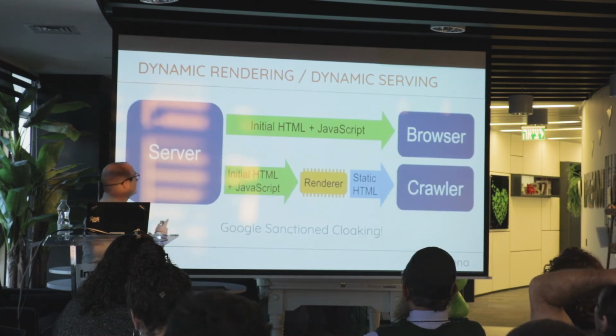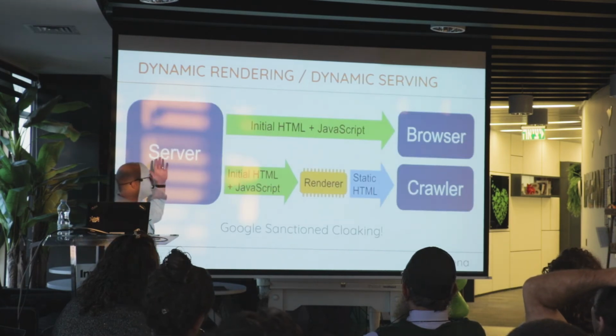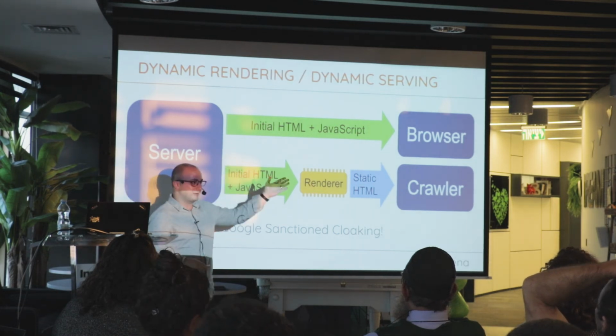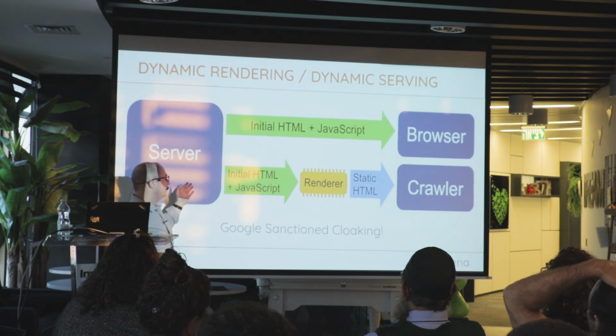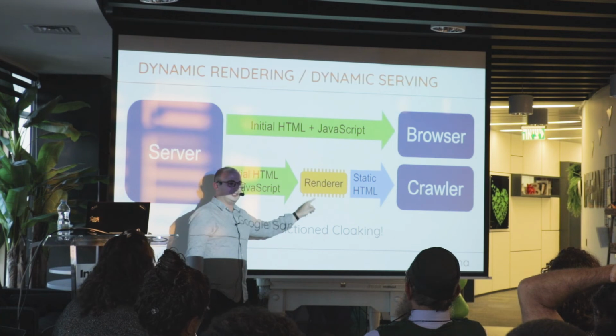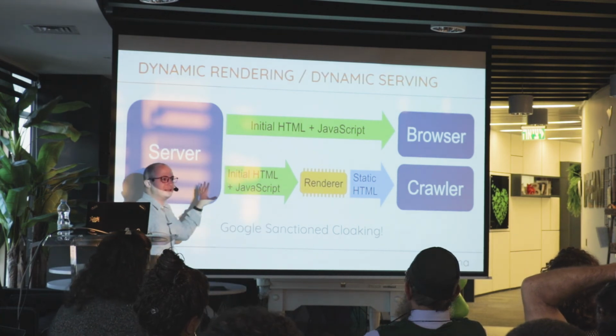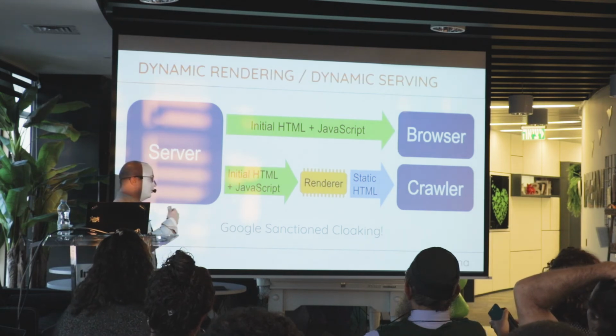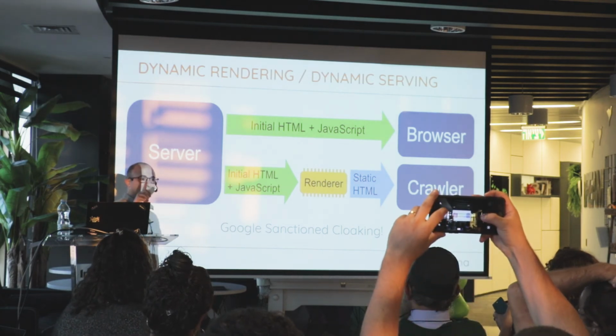So the way that this works is exactly as I said: the server can send users' browsers HTML and JavaScript, and they can send the crawlers or the bots that you defined pre-rendered static HTML. Okay, so I really like this graphic. It sums it up really nicely. So this is Google and Bing sanctioned cloaking.